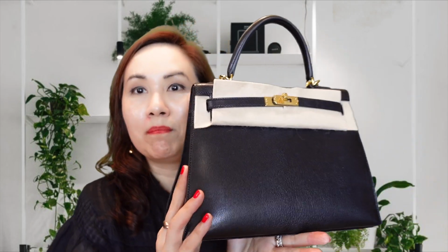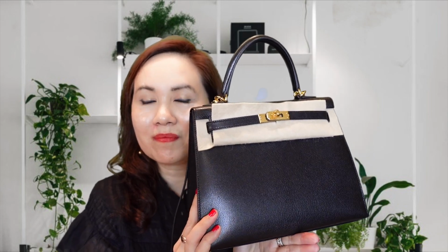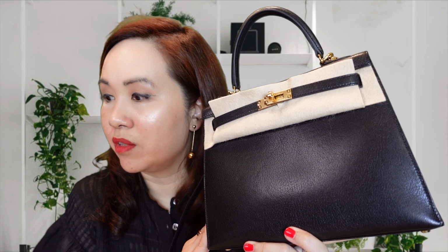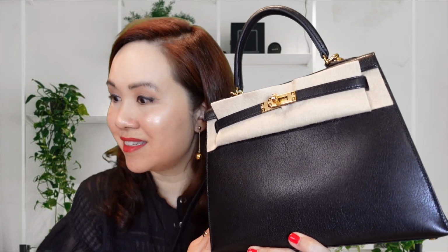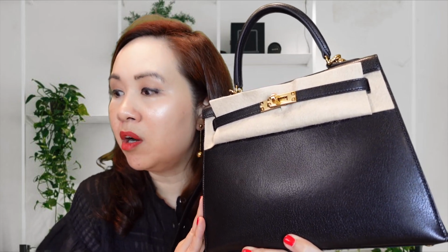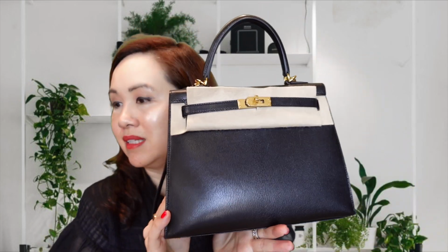So it's stiff like Epsom, but not as stiff, but it also has features of box because you can see the shine there. And so let me read you the official description from Hermes about what this leather is. So according to Hermes, this is one of their goatskins, which comes from India. It is a leather of superlative elegance and has a small, very smooth, ultra shiny grain. So you can definitely see the shine there.